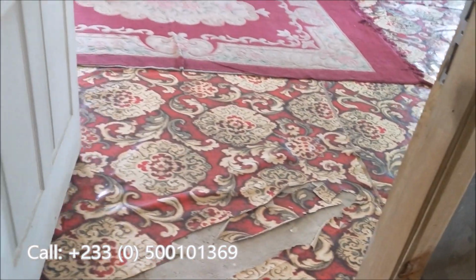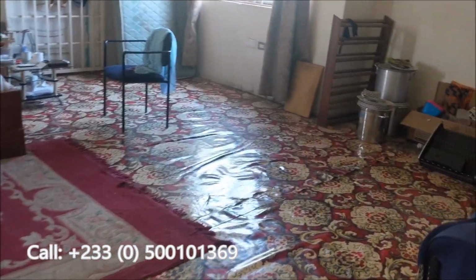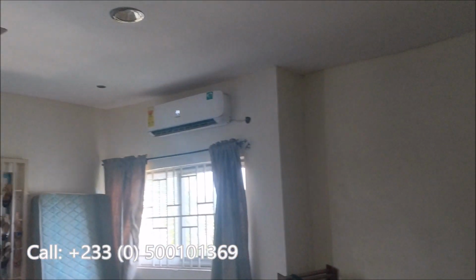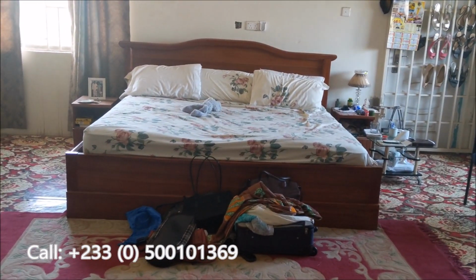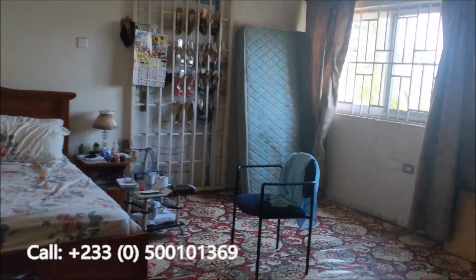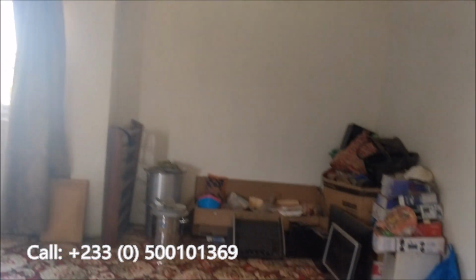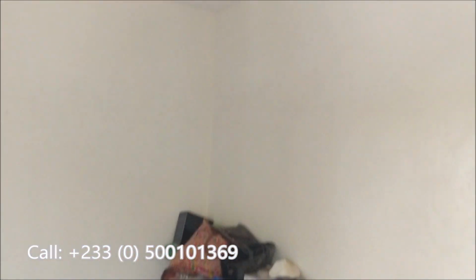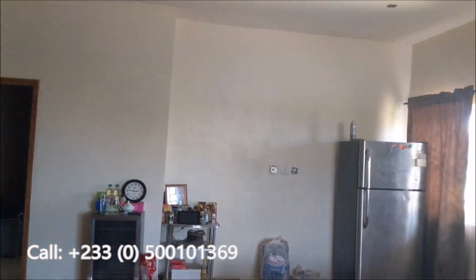Forgive me for the personal effects in it, because as I said, the owner, she just came from the US and the coronavirus has locked her down in Ghana, so she's staying here. That is a king size bed, and it hasn't even started touching the space in this room. Huge master bedroom. This is huge. If the size of the master bedroom will determine the size of the owner, then you can imagine that she's a really, really nice person.